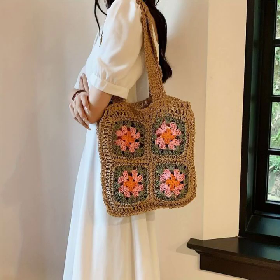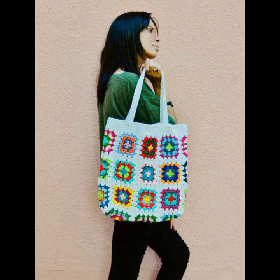Here are some ideas related to handbags and styles designed for different collections and different ideas. Handbags.